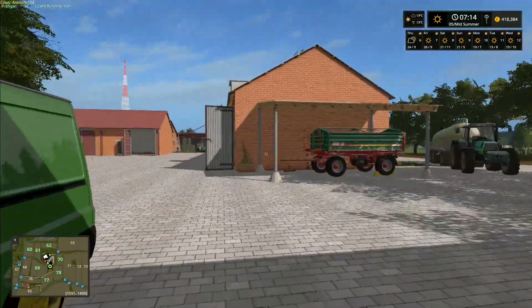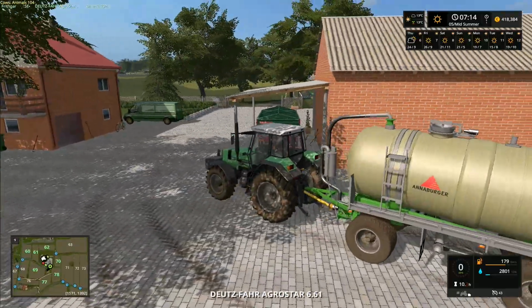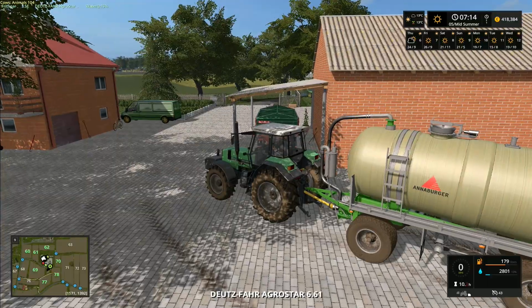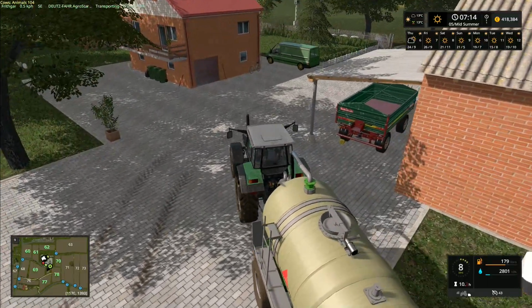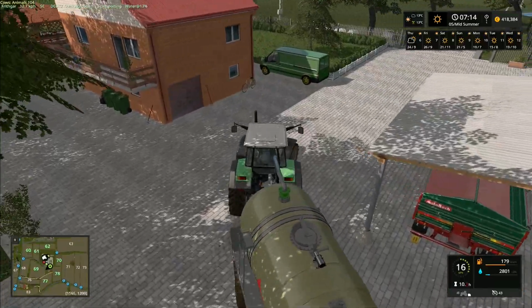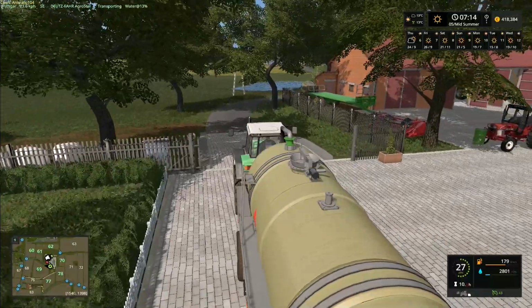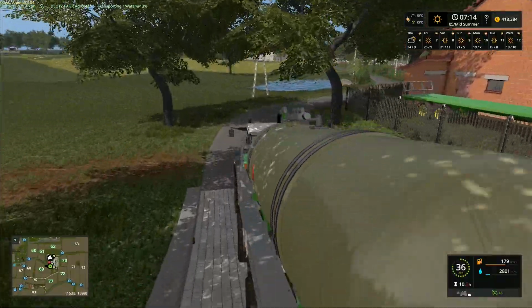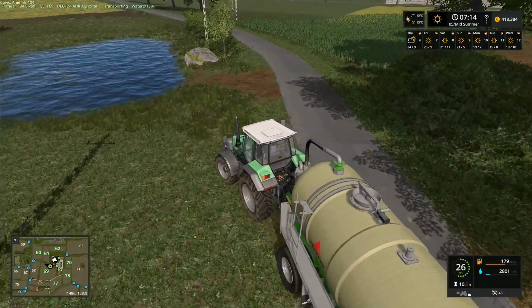Right, we will do a test. We will take the Deutz tractor, and this is going to be the workhorse that is going to bring our cows back to us. If we start this one up, we will put the Annaberger over next to the pond so that we can start filling with water from there, and we will get this one over to the dealership. We get that one, we'll get the Land Rover, and we will test it.